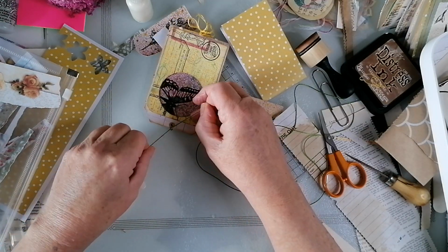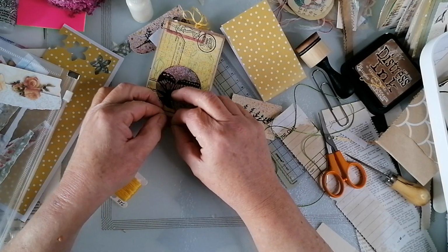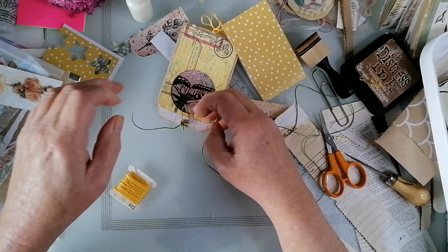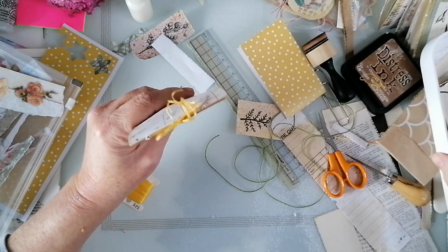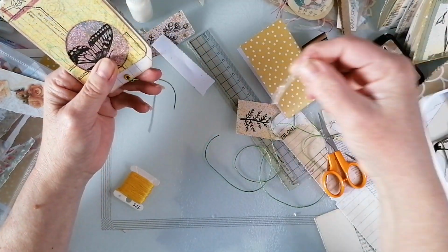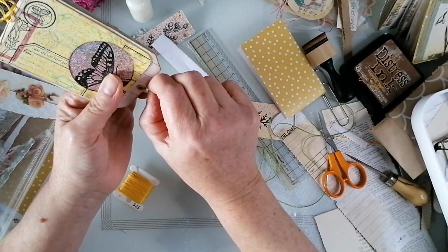Yeah, I suppose when you want to use it, you could just undo one bit, can you? Yeah, we'll have bows both ends. Absolutely rubbish. Yeah, because that doesn't want to tie into a bow, that one. What it really needs is elastic. Oh, do you know what I had laying around? I had some... It came off some packaging. Oh, they might be strong enough.